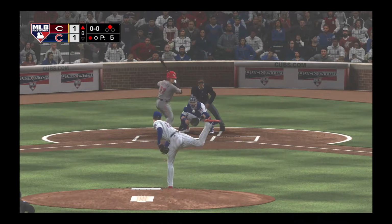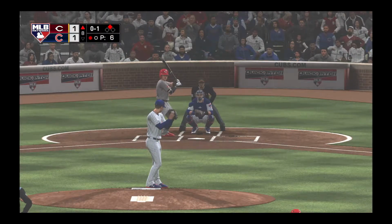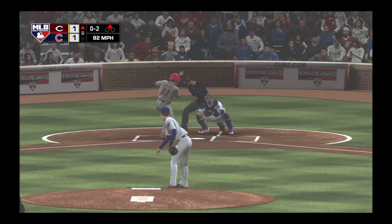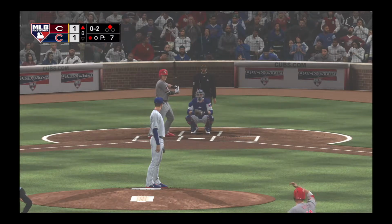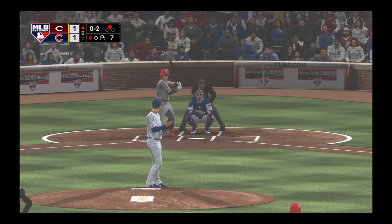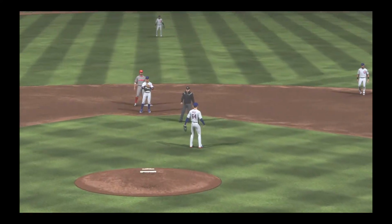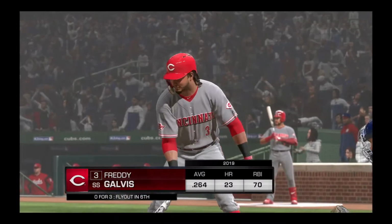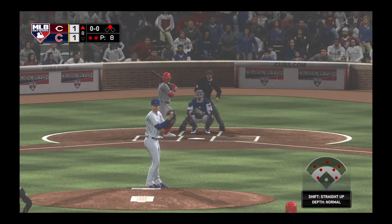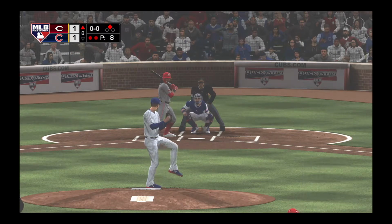Here comes the first pitch. In there, no balls and a strike. In there, strike 2. Back to him on the mound, and this is taken for the out. Digging in, the switch hitter, Freddie Galvis. No hits in 3 tries so far. He's struck out once. Hoping to keep it tied.